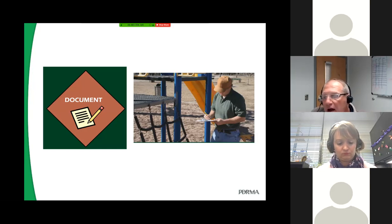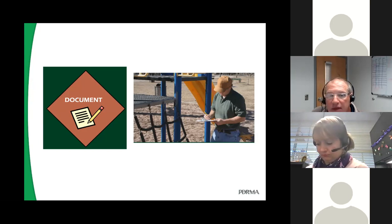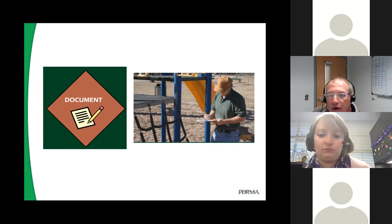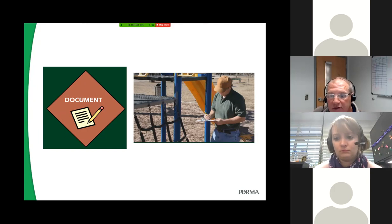So let's take a moment now and talk about documentation. This is another key step and the final step in the playground maintenance process. Basically, documentation is extremely important to confirm that actions were taken by your playground operator. They also can be the basis for identifying trends within your playground, identifying that certain types of equipment might be failing more often than others, or that certain maintenance practices work better than others. Really something proactive to assist you in the process.